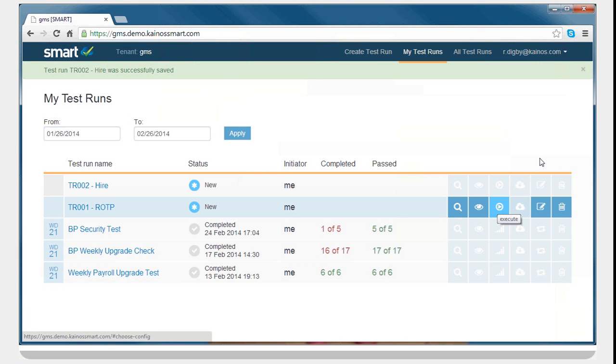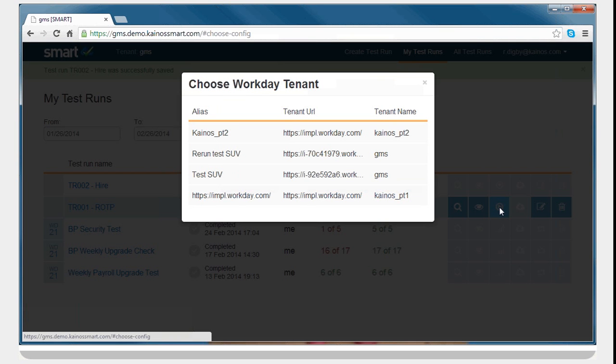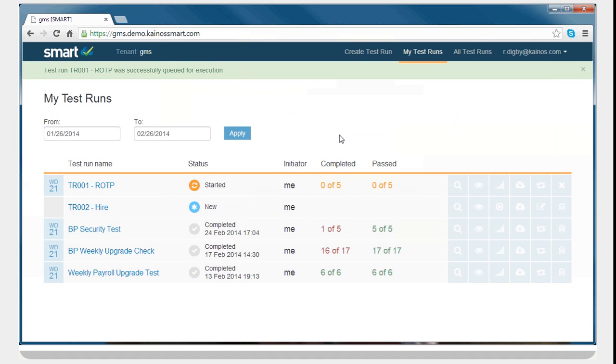We are now ready to start the execution. Because Smart can execute test runs at the same time, we can start the execution for both. I kick off the request one-time payment test run first. As multiple Workday tenants can be configured in Smart at any one time, we have to select the tenant we want to execute the one-time payment test in. I'll also kick off the execution for the hire test run.